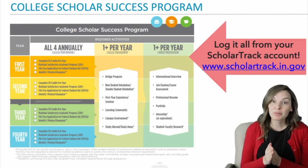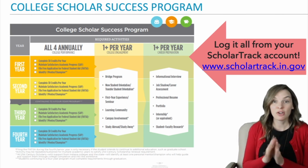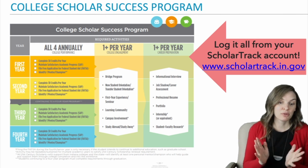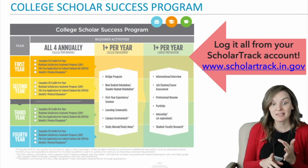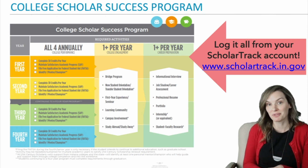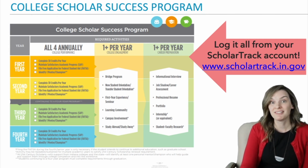And then this is a preview of your college ScholarTrack activities. So there's no videos. We know you're going to be busy. Most of it will be auto-reported. So you'll only have to report who your college mentor or champion is, and then you pick one thing from the middle column and one thing from the last column to report. So super simple. Again, if you have questions, definitely reach out.